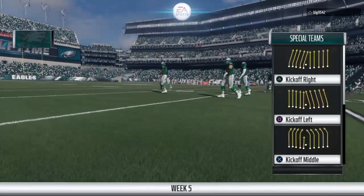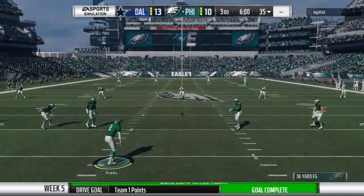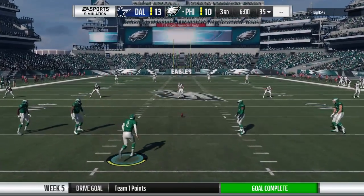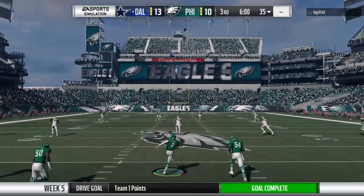We'll send you down the coast to Orlando, where we check in with our friend Larry Ridley and the EA Sports Halftime Report. Larry? So both teams have their marching orders, and we'll get going again here in quarter number 3.